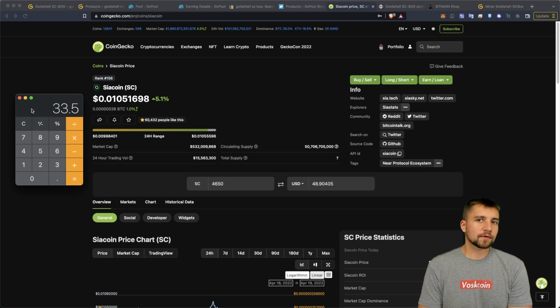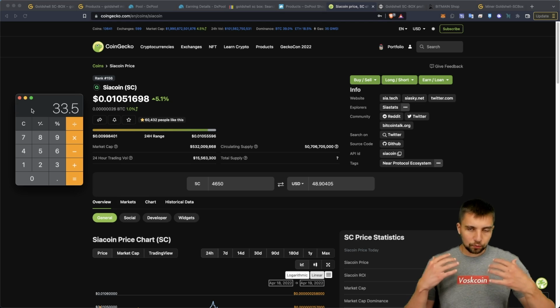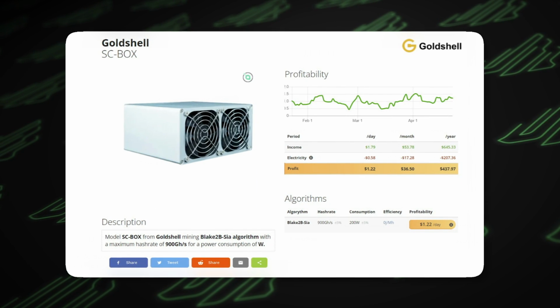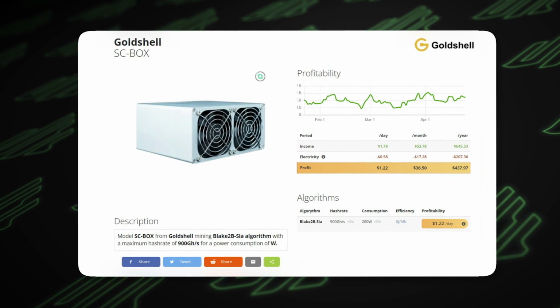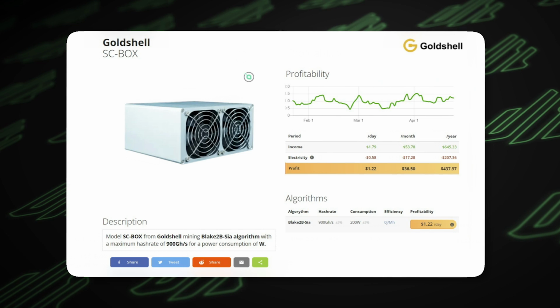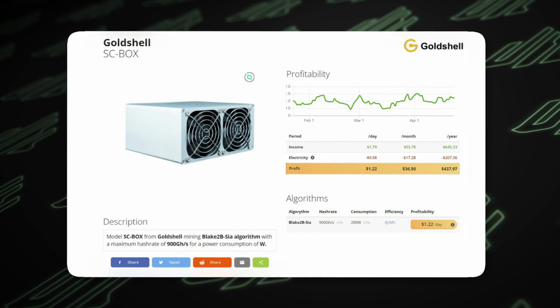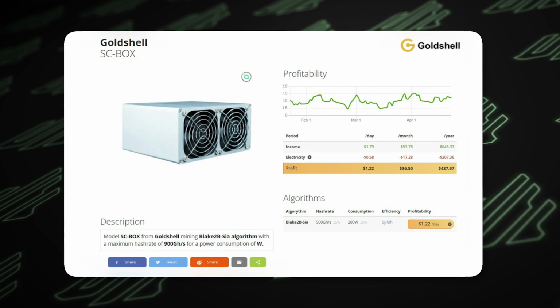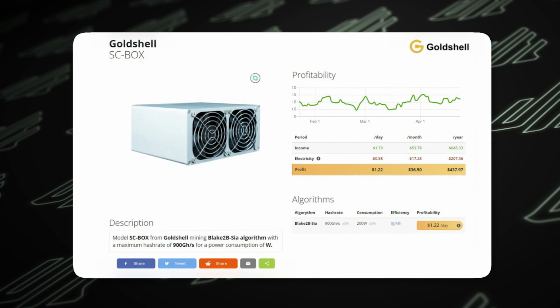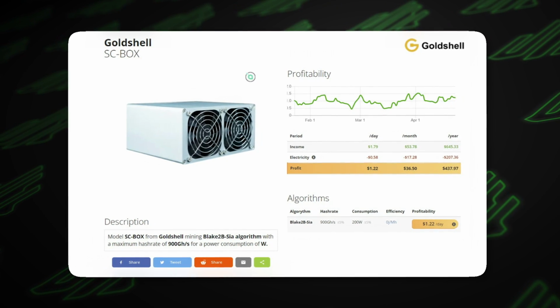So after paying a residential electric bill of about 10 cents per kilowatt hour, I'm going to go ahead and pool $33.50 of real-world mining profitability. Okay, comparing that to the profit calculators, I'm supposed to be earning about $45 a month, and I'm supposed to be paying out about $17.28 in electricity. So I should be making, per their calculator, about $27.50. I'm able to realize about $33 of mining profitability a month.